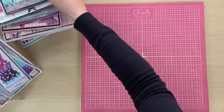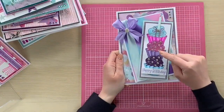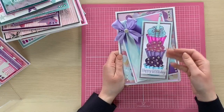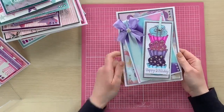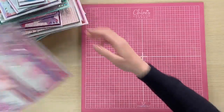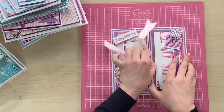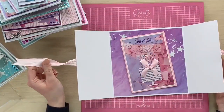Next up, this is one of Becca's, which is gorgeous. So she stamped the cupcakes but actually masked them so they look like it's one behind the other. She's then coloured those in and added lots of glitter onto there too. This one's one of Becca's as well. So she's used the little cake down the side. She's done a lovely gatefold and popped one of those toppers in the middle too.